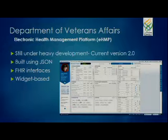So the EHMP is still under pretty heavy development. They just came out with version 2.0, which has enabled the write functions, so they can actually write back to the database. Again, it's built partially using JSON and also uses FHIR interfaces, and it's essentially completely widget-based. So that's kind of why I wanted to add this in here on top of the other things. It could be a platform for building widgets that we could build and apply and use, this platform being built on FHIR interfaces and with JSON.